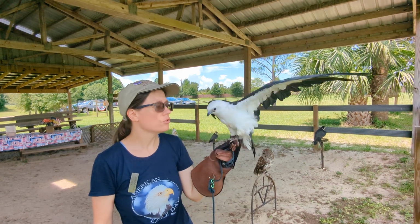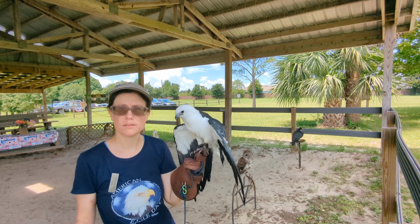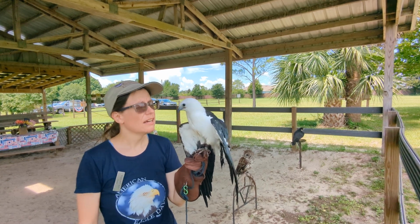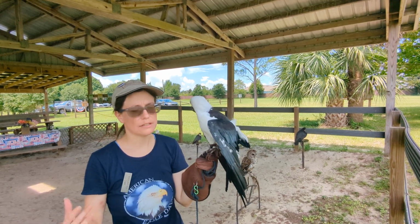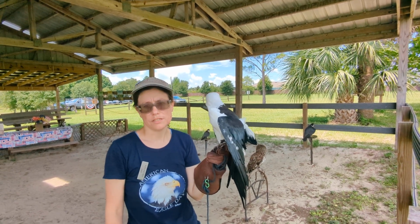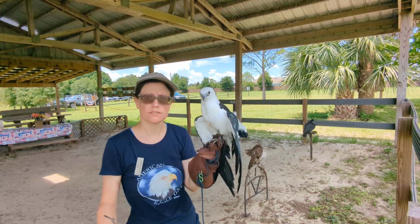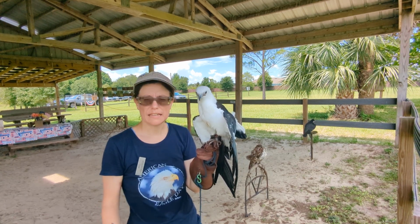So they're very limited to the southern portions, although their range was much higher, extending up towards the Midwest and the Northeast at one point in time. However, due to habitat changes and so forth, their range has receded down quite a bit. These guys are going to eat a lot of insects, lizards, frogs, snakes, things like that.